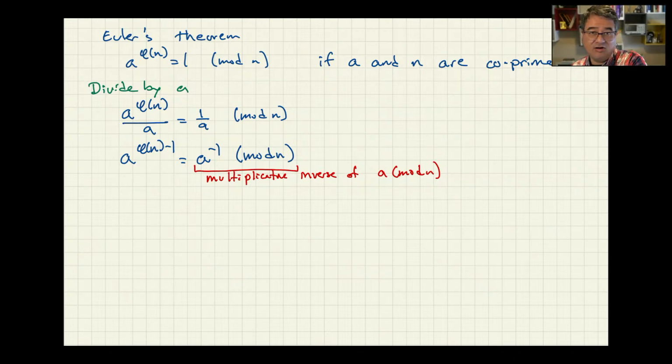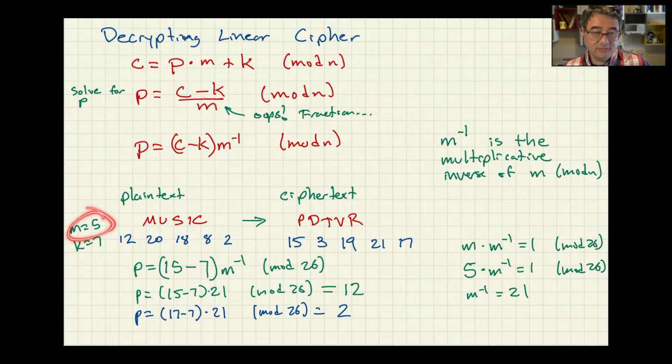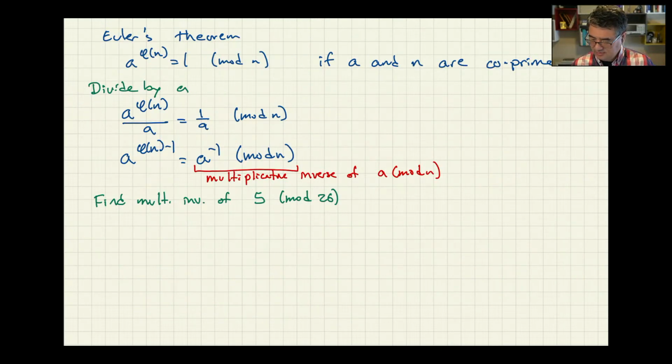So we don't have to try all the possible numbers and stumble across the answer. We've got a direct calculation. Plug the numbers in, boom, there's your answer. Let's try it out. So let's do 5 mod 26, which was the number that we were calculating on the previous slide. We know the answer is going to be 21 because we did it using the loop, but let's try it using this more direct method. So a is going to be 5 and n is going to be 26.